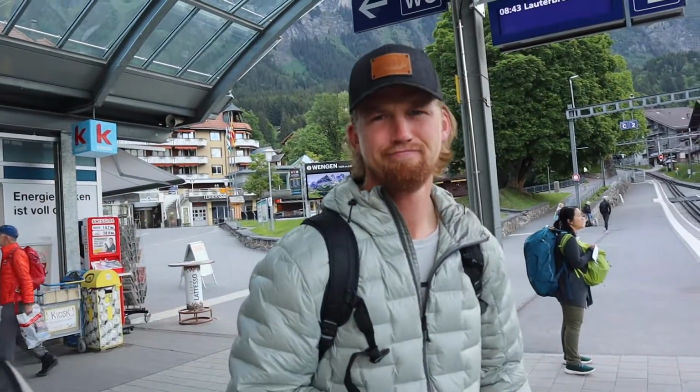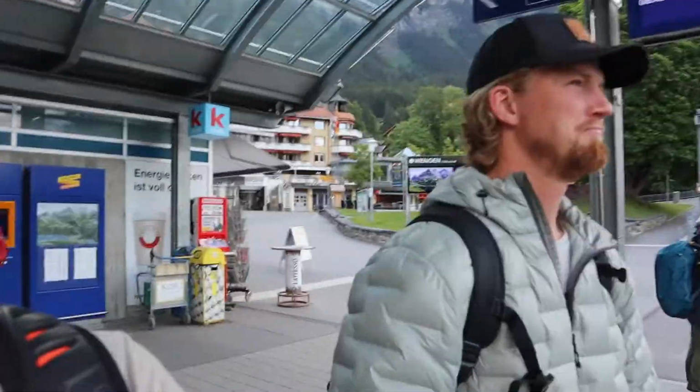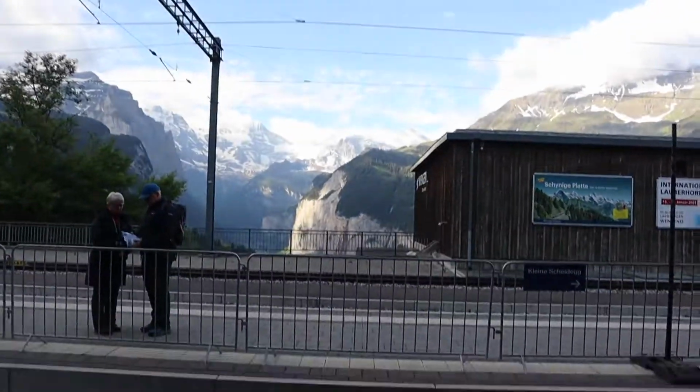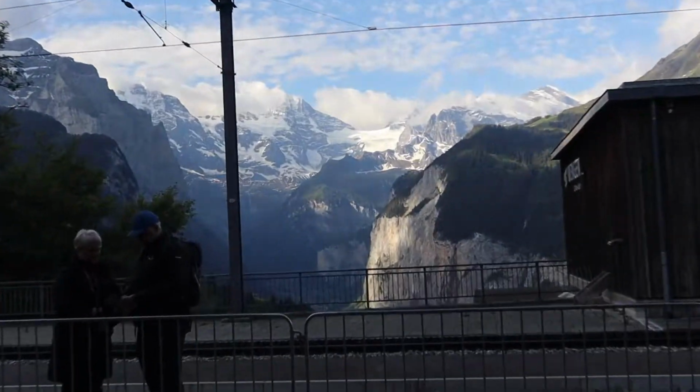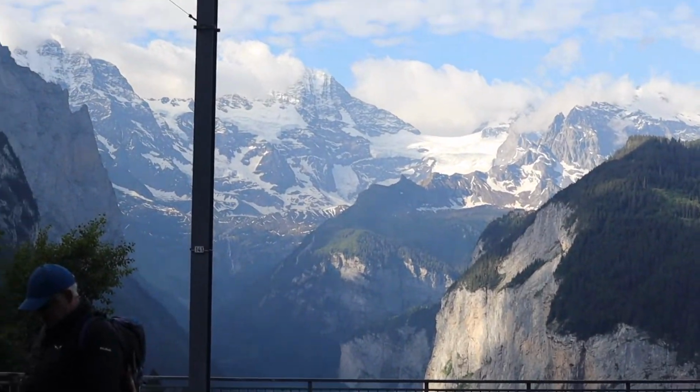Alright everybody, it's the last time we will see the Alps, you said? I know, me too. They're so, especially right now, look at them. Beautiful. Just absolutely gorgeous. Just ignore the pole in the middle.